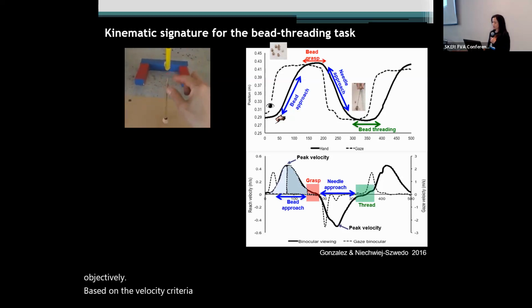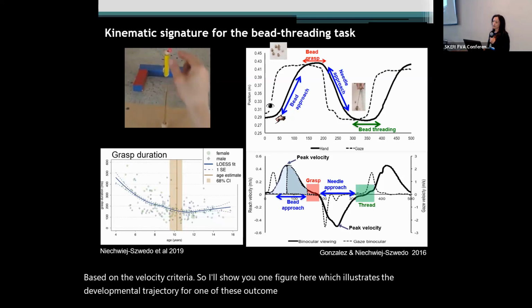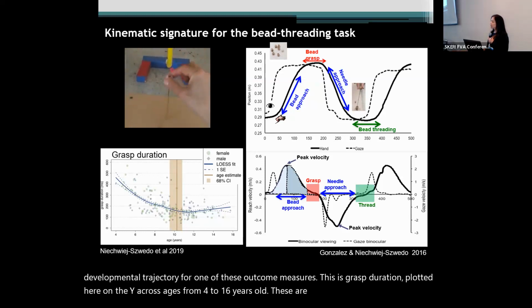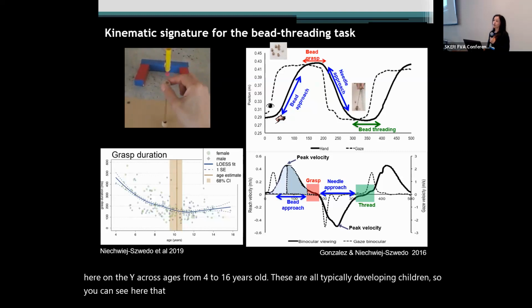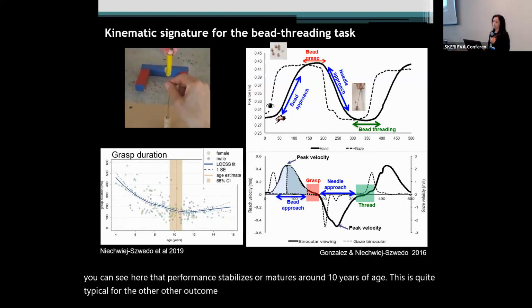I'll show you one figure here, which illustrates the developmental trajectory for one of these outcome measures. This is grasp duration plotted here on the Y across ages from 4 to 16 years old. These are all typically developing children. So you can see here that performance stabilizes or matures around 10 years of age. This is quite typical for the other outcome measures in this study.